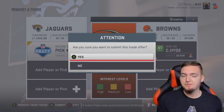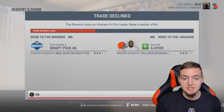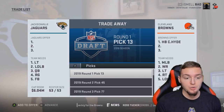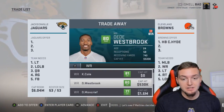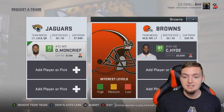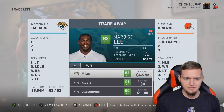Like, in terms of trade deadline deals, a 2nd-round draft pick brings in some insane value, as we'll see later in the video. But gosh dang, that's not even halfway. So it might actually take a player to bring in Carlos Hyde. They need a wide receiver. Let's throw in maybe Dante Moncrief. They want Dante Moncrief. That's about halfway. They value Dante Moncrief at 5 stars, which is crazy.